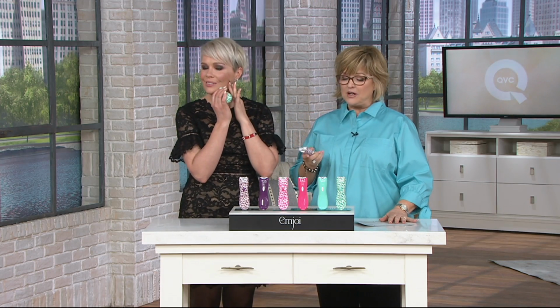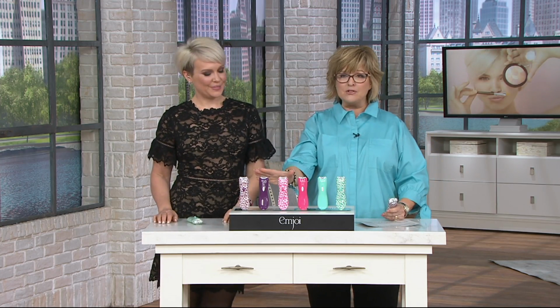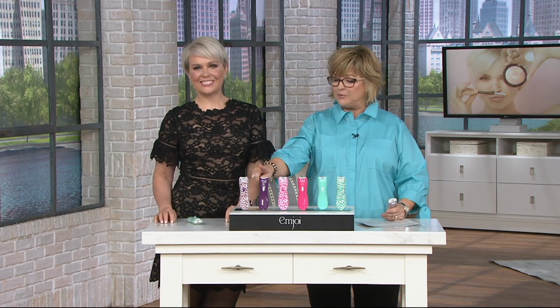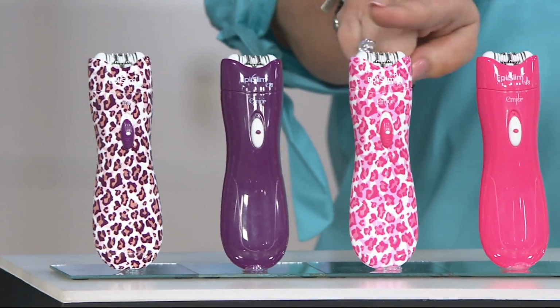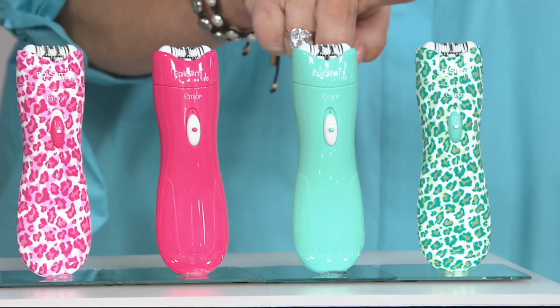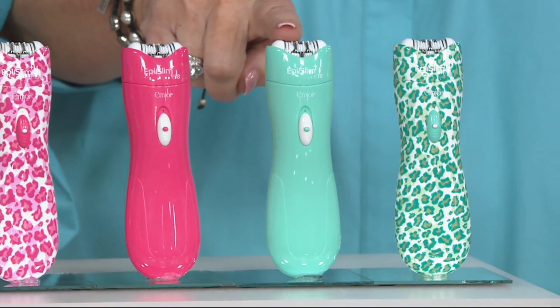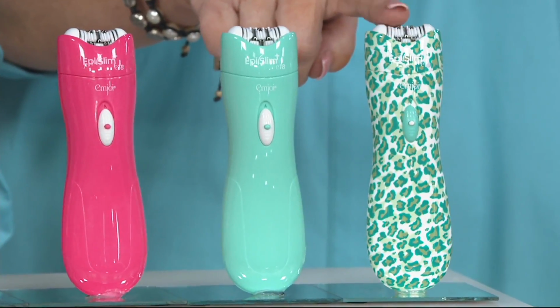So let's go through the colors again because we have an update on a couple of these. These purple and pink ones are only available at QVC. So we have leopard and solid purple, leopard and solid pink. Then we have your turquoise leopard and solid, but last call on the solid turquoise if you'd like that one. We also have turquoise in that fun leopard.